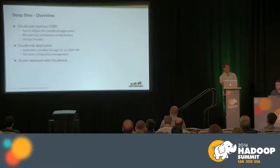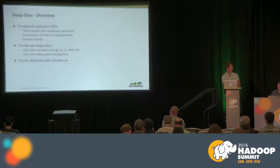And then the Cloudbreak application itself consists of several microservices, around 10 Docker containers. So we've got the REST API, we've got a UI, we've got the OAuth2 support, we've got a database running in containers. All these are running on different containers and microservices. That's the Cloudbreak application itself, and that's deployed and orchestrated by the Cloudbreak deployer, the CBD. And then once you have the Cloudbreak application installed, you can use the tooling which we offer, like the UI or the REST API or the shell, and provision a cluster on your favorite cloud provider or your chosen cloud provider.